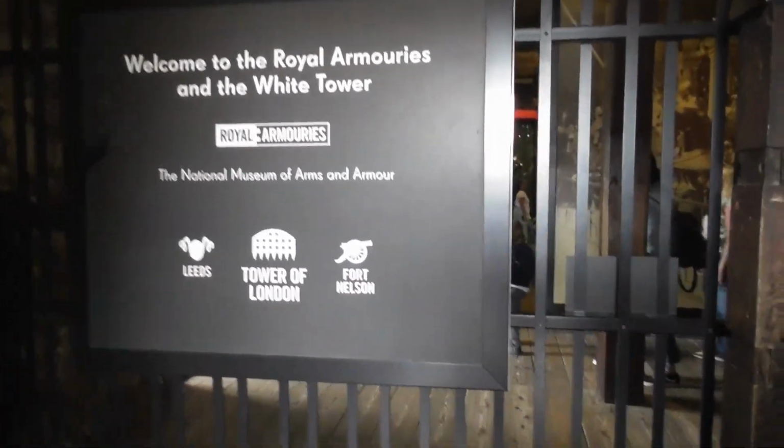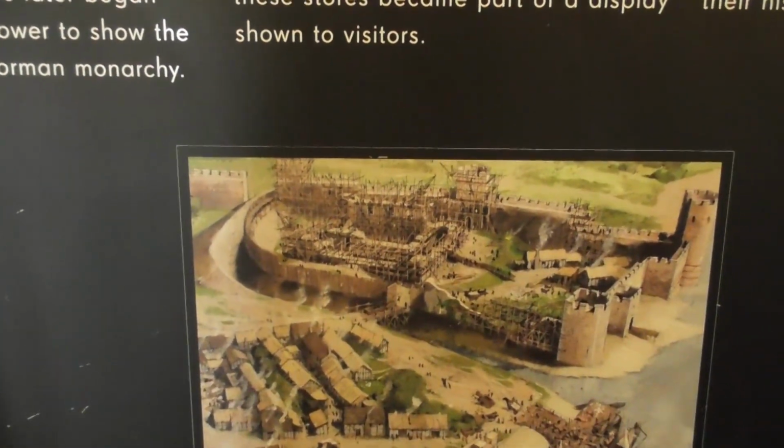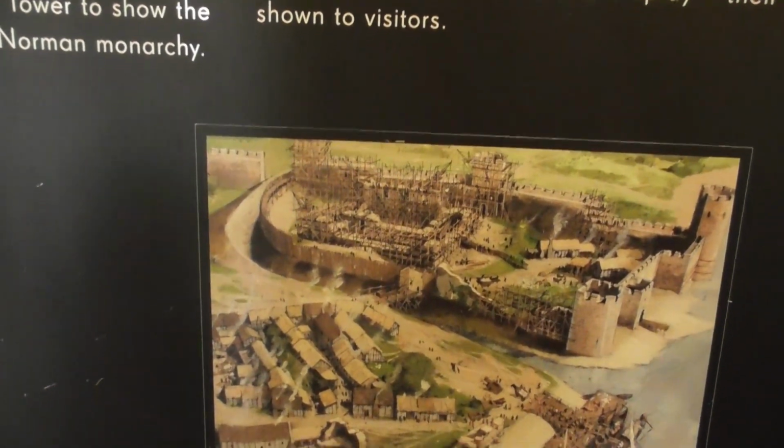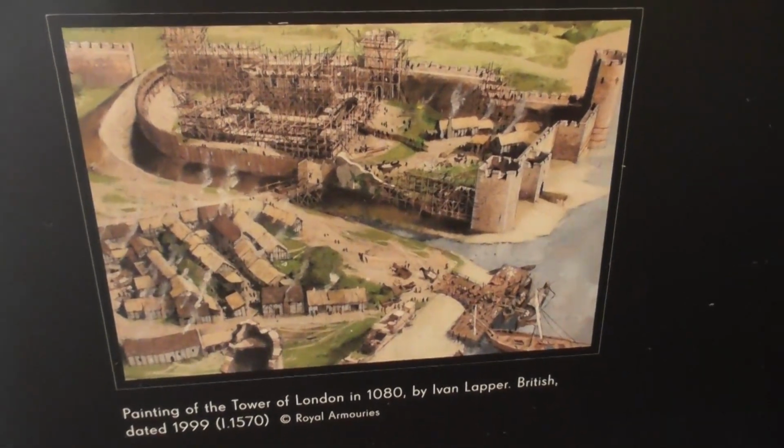Ah, look, there's the plaque telling you about it. Oh, the Royal Armouries as well. A painting of the Tower of London in 1080.